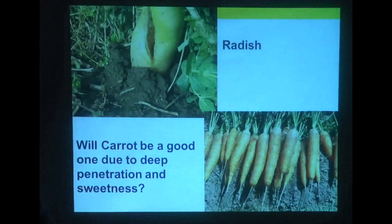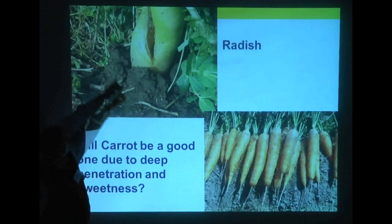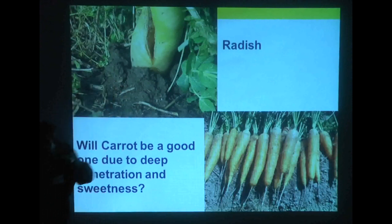And also radish, as I mentioned, look at this radish. How they grow and move the soil out and crack the soil. Look at here, how they make the crack. And when it tries to crack more, it becomes twisted because that much energy is needed to penetrate the soil. It got cracked.